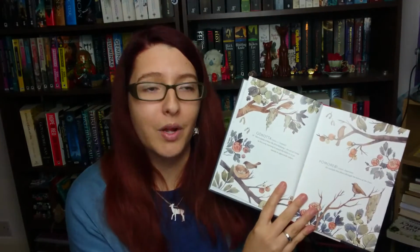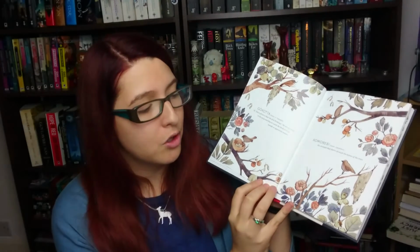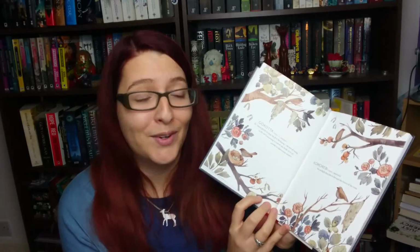So that's what this is, and I'll show you some of the pages within this because I do think it's absolutely beautiful. But my favourite pages, so this is one of my favourite pages. As you can see, it is lovely. I love the way that branches kind of intertwine and go round, and the leaves and the little robins and birds are just so adorable.